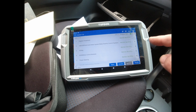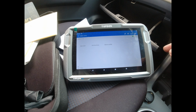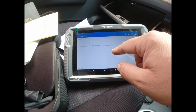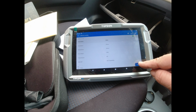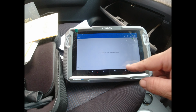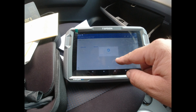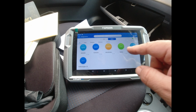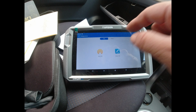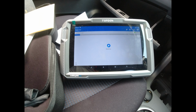We've got no diagnostics code. We're 100% complete, so it looks good. Confirm. Okay, hot functions. Nope. Vehicle profile. Confirm. So there is a live function in this as well, which we might just do. Okay, don't forget the dongle. Let's go to VIN, auto VIN. That's cool, it's got an auto VIN function.